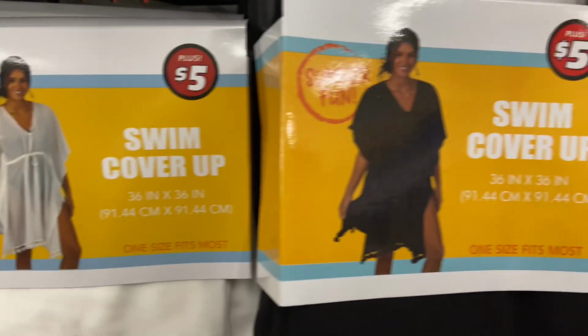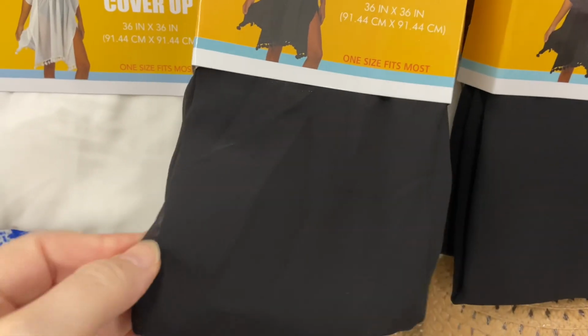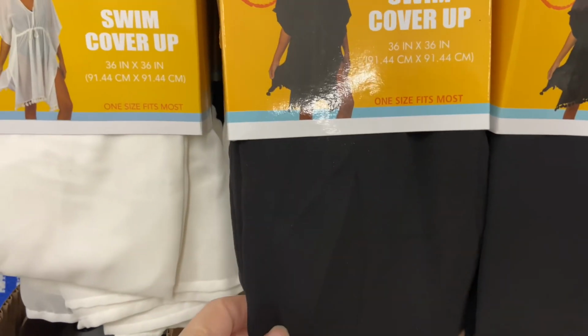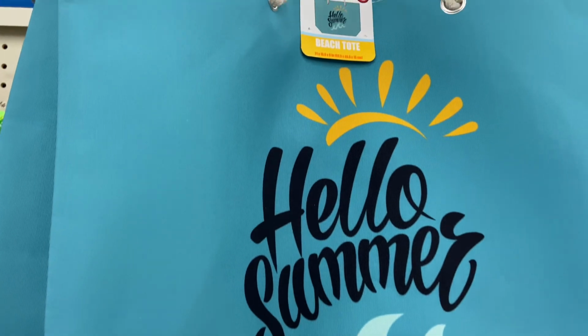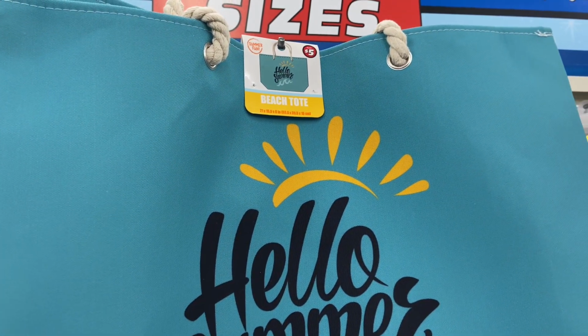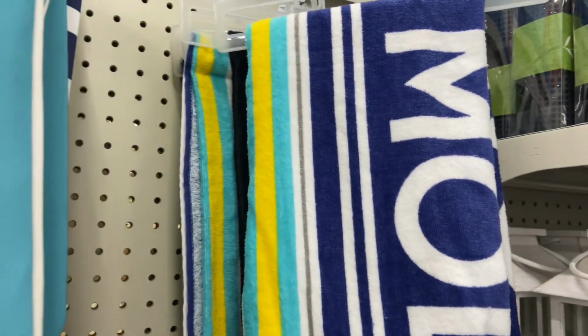Here is a swim cover up. It comes in black and white. Really soft material, kind of sheer. You can see it in the picture. Super pretty. This Hello Summer tote for $5. It looks really sturdy. Super pretty.